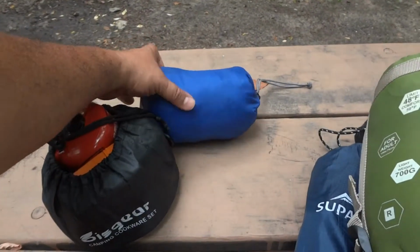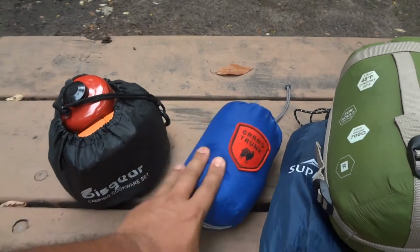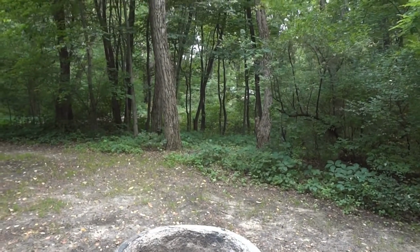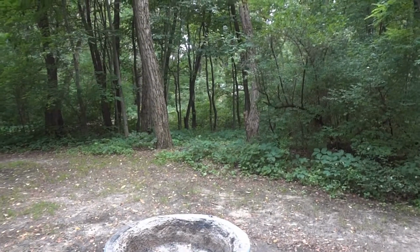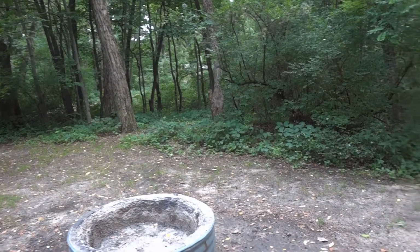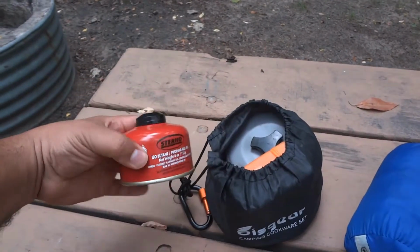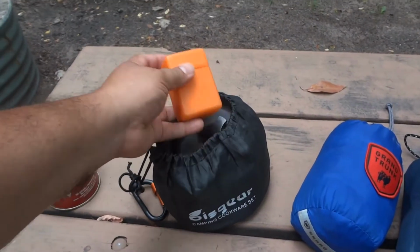This one here is my hammock. I already spotted two trees over there where I can set up my hammock and take hammock breaks during this camping trip. And I have here my cooking utensils that I also like to bring on every camping trip.